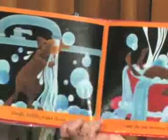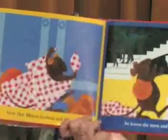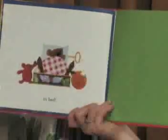Gurgle, bubble, water flows, soaks the jam between his toes. Now that Mouse is clean and fed, he leaves the mess and goes to bed. And that's the story of Mouse Mess.